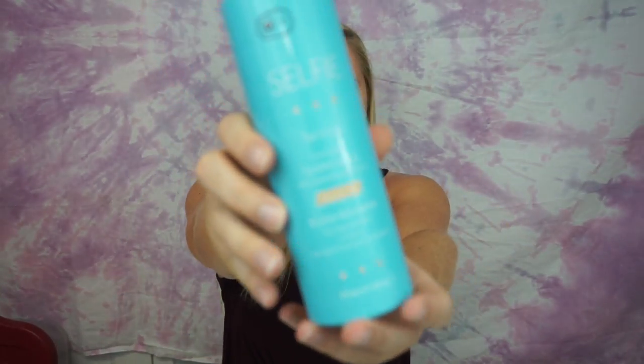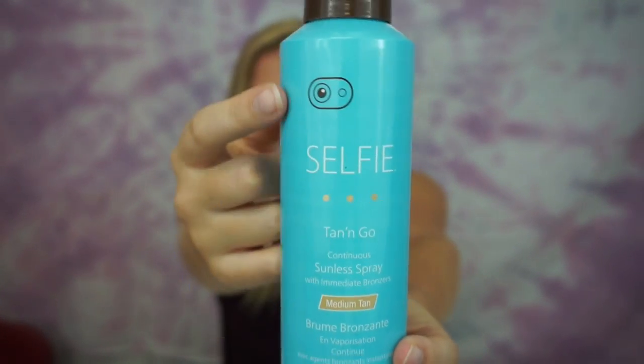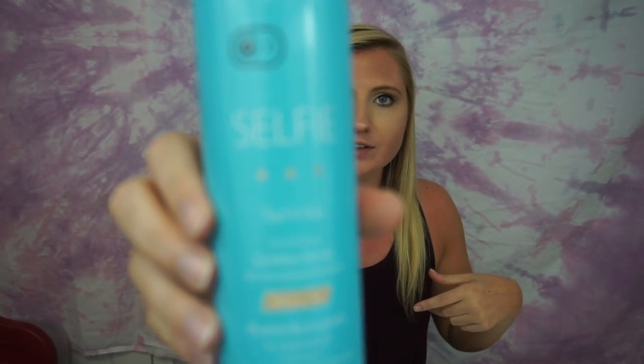So one of the new things I discovered this month was a new self-tanner that I absolutely love. Everything about it is just amazing. So the brand is called Selfie Tan & Go. They look like this. It's a little blue bottle, and I just think the package is cute because it has the little camera up here like you're taking a selfie, you know. And yeah, this is what the products look like. They've got moisturizers and overnight tanning lotions and facial stuff and just anything you could possibly want for self-tanning.